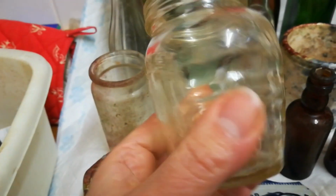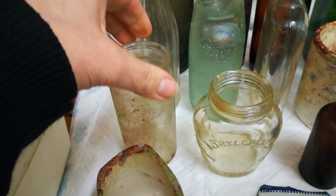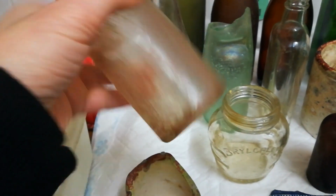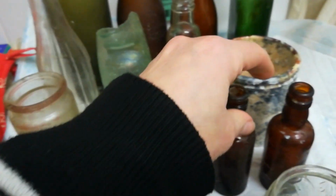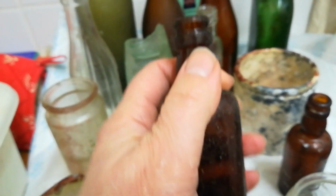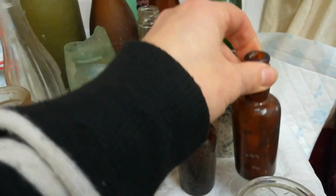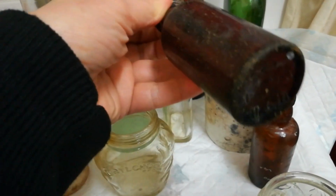Gosh, there's heaps today, isn't there? A massive Brill cream jar, probably from the 1950s, I should imagine. That's a buzzer. And an old, I don't know what it would have had in it, but a nice old jar from the 1940s, I think. And these little bottles, they're made by UGB, and they finished in 1959. Two of those probably had whiskey in them, I should imagine.